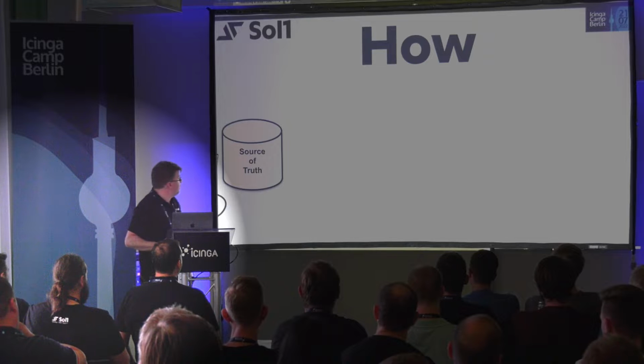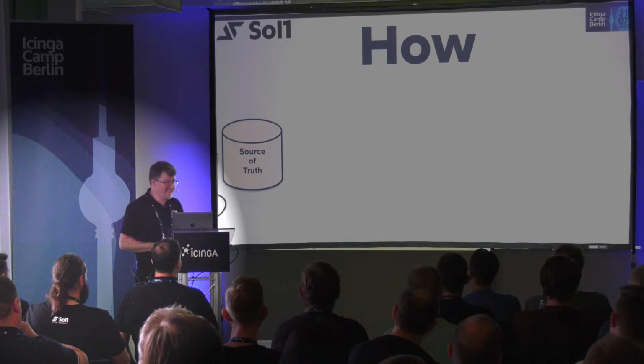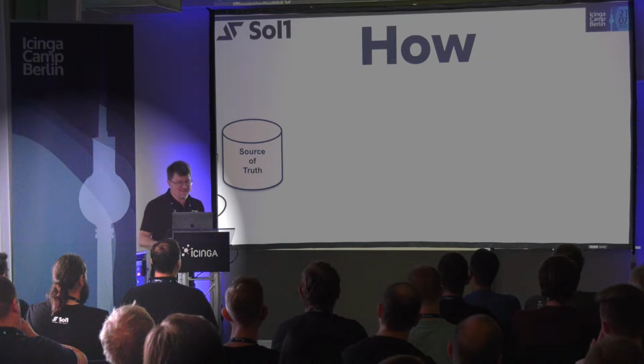Okay, so how do we do this exactly? This is going to get complicated. I'm almost certainly going to make a mess of it. Matt is much better at this than I am, but we'll get there.